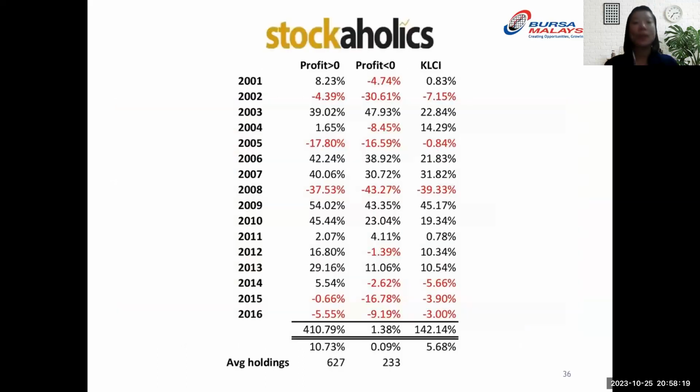Okay? A few years ago, we did a back test on the Malaysia stock market from year 2001 to year 2016, which is a 16-year back test. The first group of stocks here are profitable businesses with profit more than zero. And the second group of stocks are those of loss-making companies with profit less than zero. It is an equally weighted portfolio and rebalanced every year.